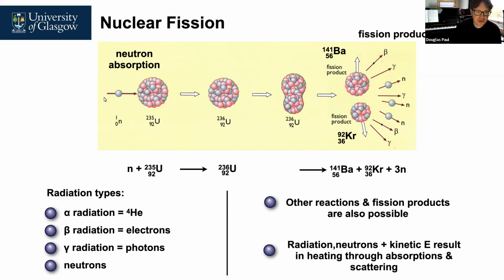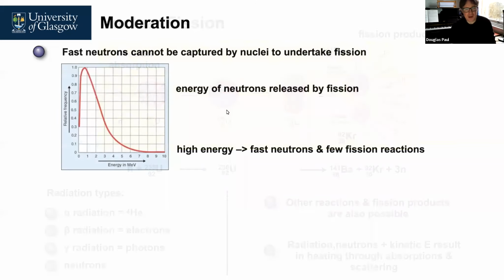Now, not every neutron coming in will actually create a fission reaction. And in fact, it's only neutrons with relatively low energies compared with all the neutrons you have coming out in the fission process that actually start a new fission process. So fast neutrons cannot be captured by the uranium-235, and so you have to reduce the energy.